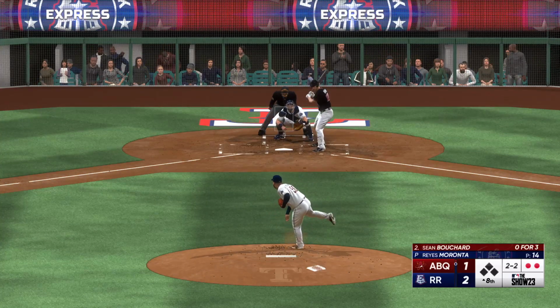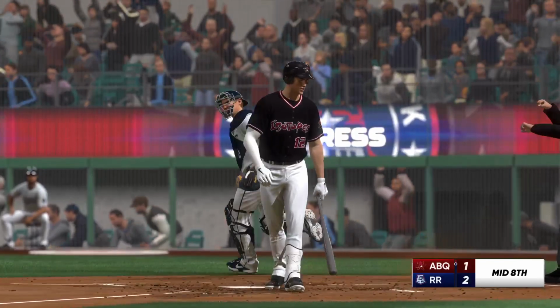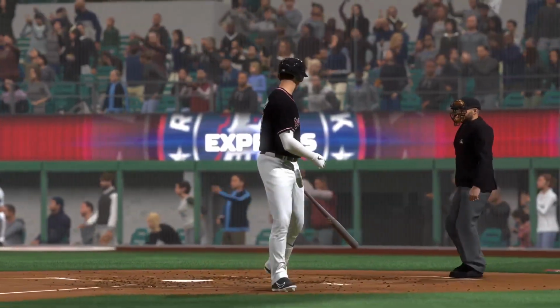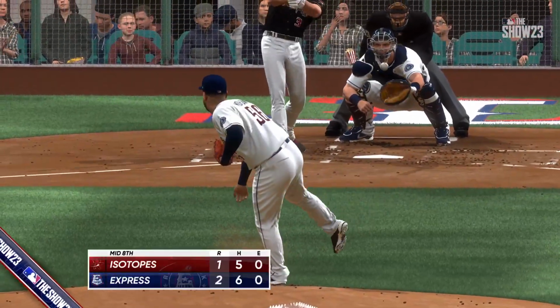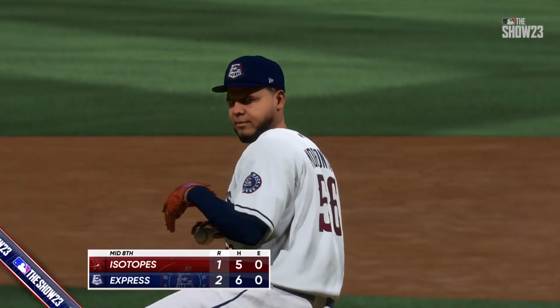And here it comes. Swing and a miss, and he is down on strikes for the 3rd straight at bat. Impeccable command in that one. 3 batters, 3 strikeouts. That's electric stuff out there on the mound.